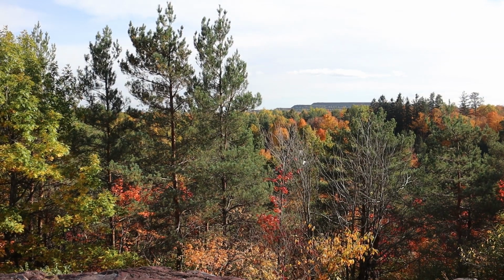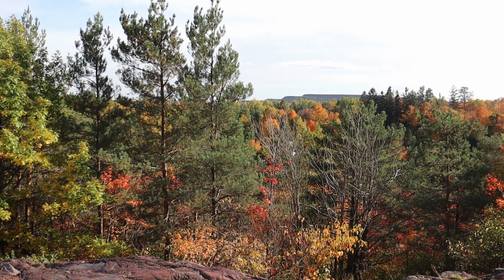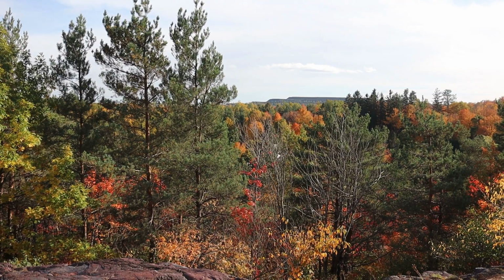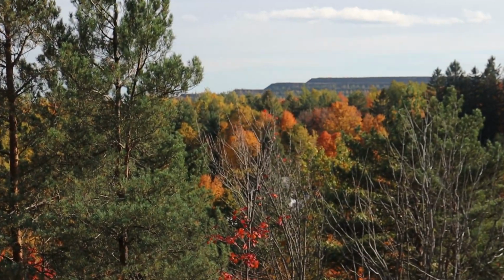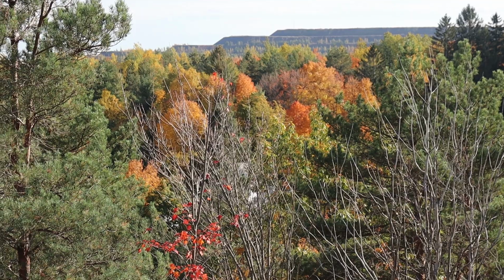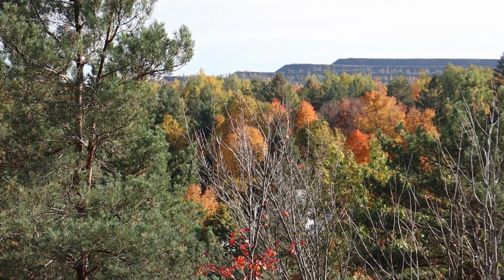Still mining for iron ore here, and if you look in the distance it looks like mountain peaks there, but it's not. Those are the tailings from the mine. They do open pit mining there. Let me see if I can zoom in. Whee! There we go. Man-made mountain peaks. Yeah.